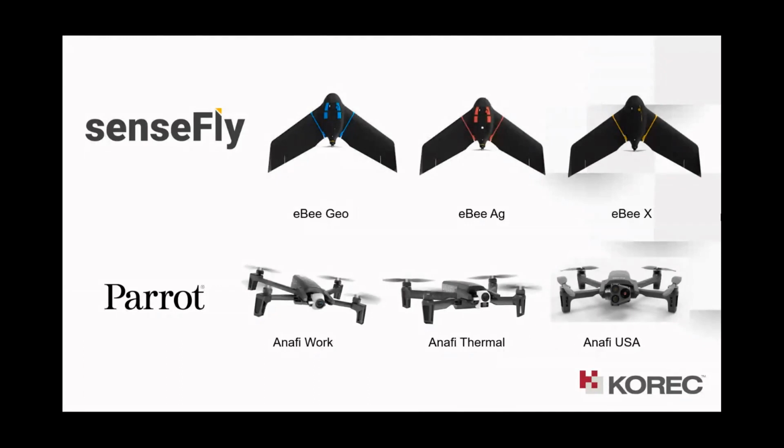And then also we have the copters from Parrot. So the Anafi Work, which is a very simple solution for capturing some high definition aerial imagery and point clouds, or maybe doing some remote inspection work. We can add thermal into that as well from the Anafi Thermal. And then also the brand new Anafi USA, which is very much aimed at emergency services, has an incredible 32x zoom camera on there, as well as thermal, for being able to either track people or find people, but also do remote inspections very safely. And you'll see some data from each of these systems later on in the presentation.